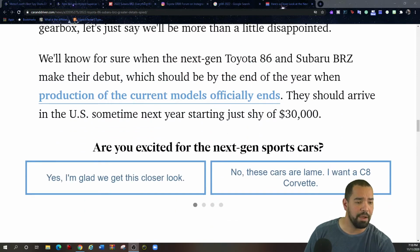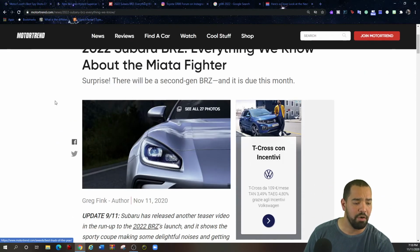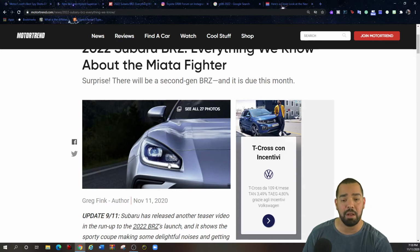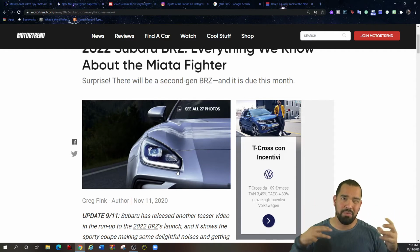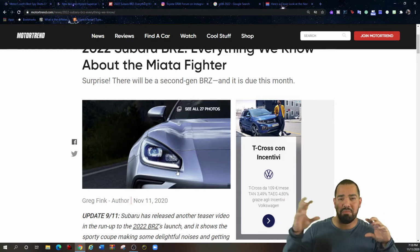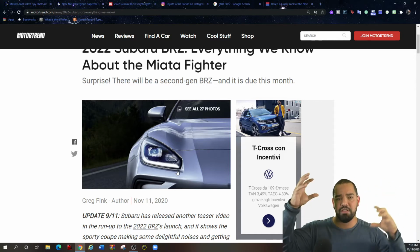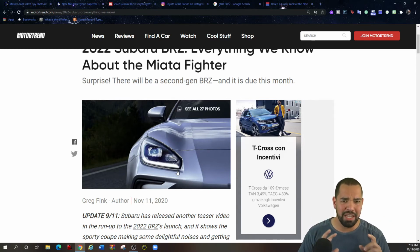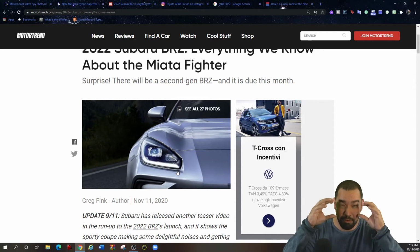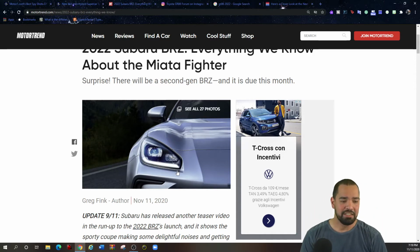So let's take a look at other pictures and photos. This is what I believe is going to be the actual BRZ headlamps. Right now, I believe that the BRZ headlamps look a lot more appealing. To me, if you squint your eyes very hard, you can probably see some Panamera-like, Porsche Cayman-like style of headlamp.